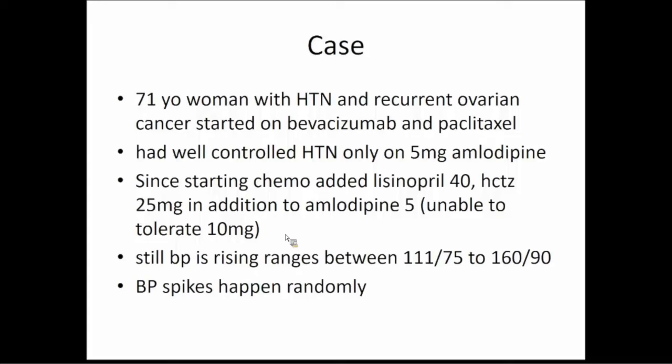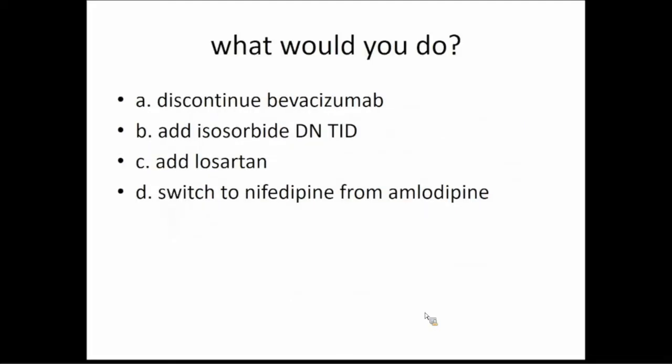Here's a list of different classes of the drugs that target the VEGF pathway. And then we'll have a case, which is a 71-year-old woman with hypertension and recurrent ovarian cancer, started on bevacizumab. She had had well-controlled hypertension on only 5 milligrams of amlodipine. And since starting the chemo, her doctor had to add lisinopril 40, hydrochlorothiazide 25, and she was maintained on the amlodipine because she wasn't able to tolerate a higher dose. Her blood pressure has still been rising, ranging between the 110s and 160s, and these blood pressure spikes happen randomly, so we couldn't just change the timing of medications to help with her blood pressure.